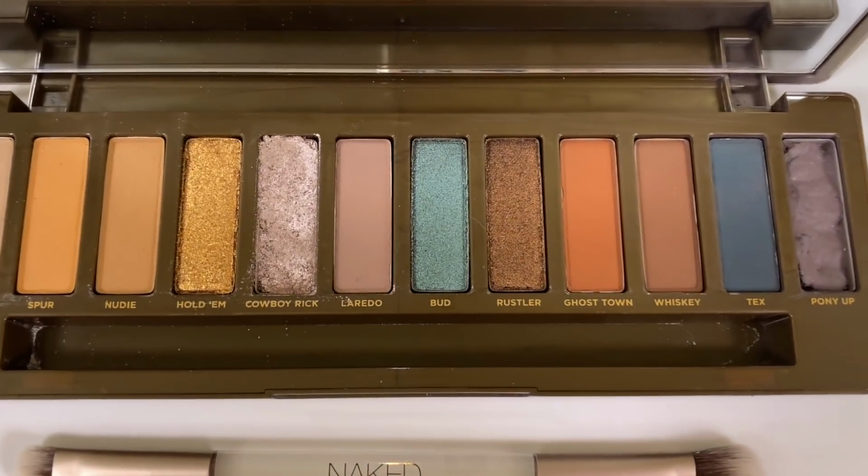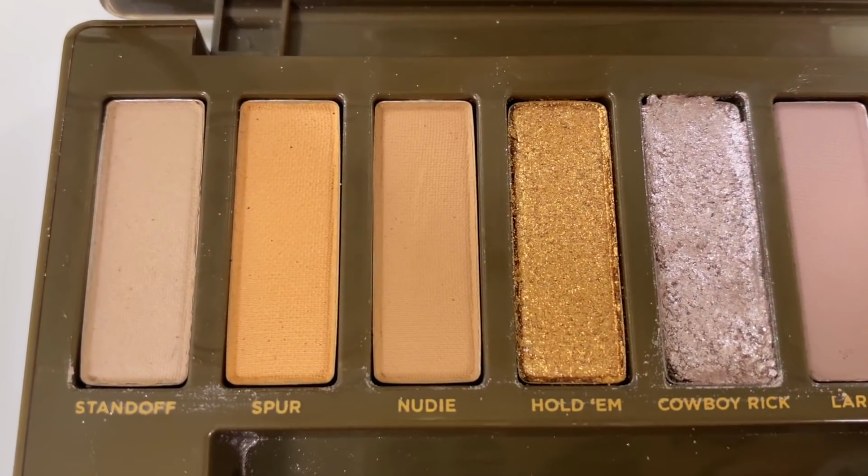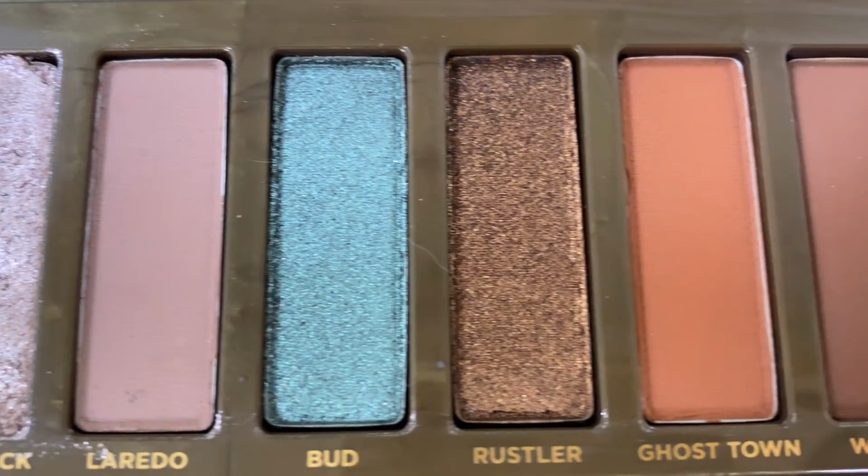Next up, I actually really like this Urban Decay Naked Wild West palette. I thought the color story of this Naked palette was interesting and different enough from the other Naked palettes. So there's definitely something separating this one. I like the fact that there's some teal shades in here, so it gives it that vibe. Ultimately, the quality was the same as all the previous Naked palettes. And just generally speaking, I'm a fan of the Naked series.